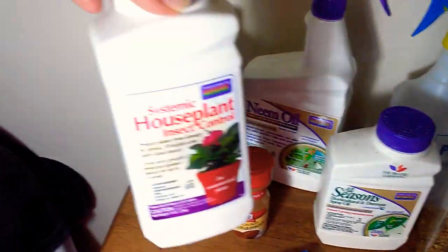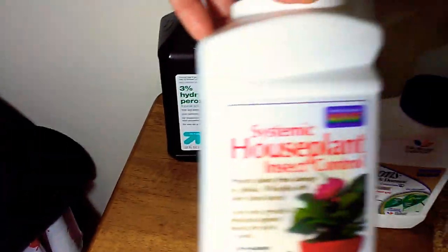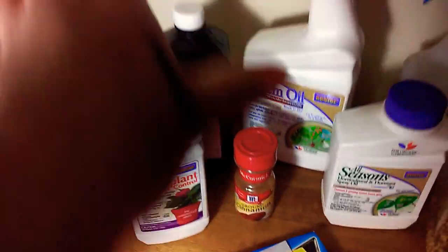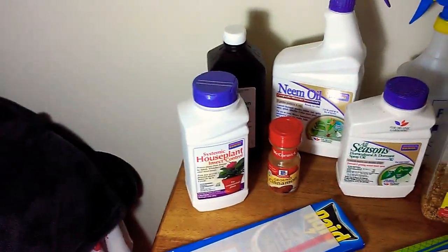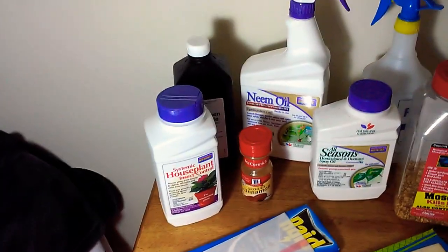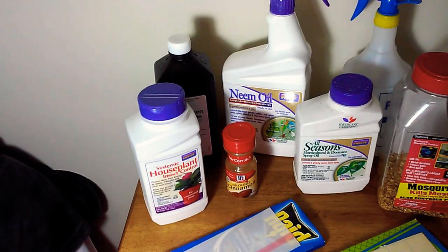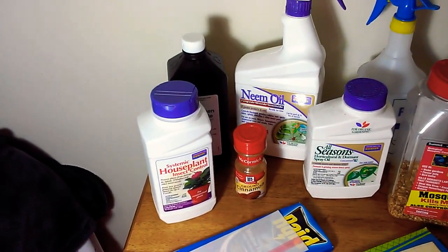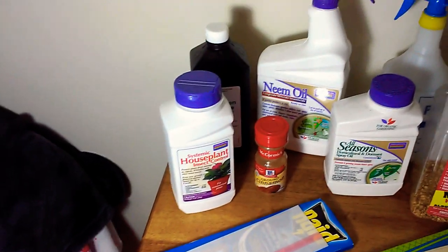So I get this. This is a systemic house plant insect control, which every time I repot my plants, you'll see me using this. I put this in when I get plants. Now, it was winter time. I couldn't really repot a lot of stuff. And really, you can't repot immediately when you get your plant. You can put it in shock. There's so many rules that come with having house plants.